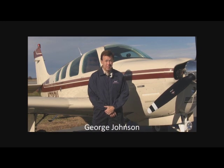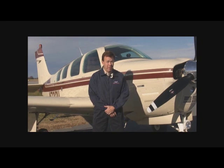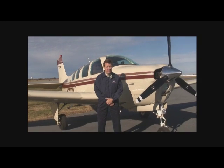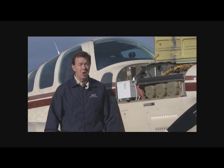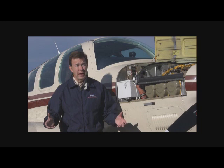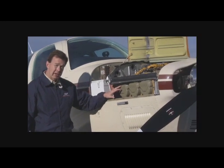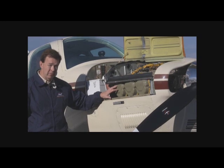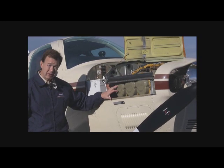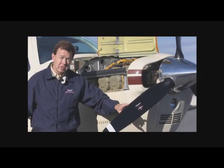I'm George Johnson, the Bonanza Man, and today we're introducing a prime condition, one owner, 1984 model A36 Bonanza, November 7212 Uniform. Let's take a look. 12 Uniform is a very low time Bonanza A36. It has only 2,030 hours total time. The engine is a Continental factory remanufactured engine with only 541 hours since factory reman. The prop only has 20 hours since major overhaul.